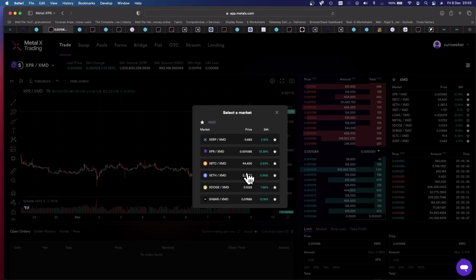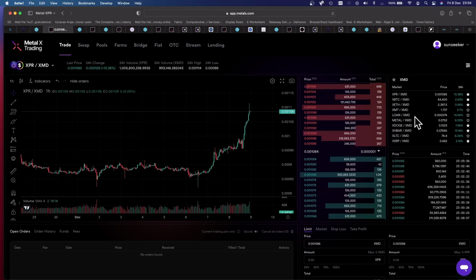And if you look in your wallet, you will see the coins XPR, you will see Metal, and you will see XMT, Loan. These are all coins that are owned by MetalX group. And you'll see that all the other coins have X's in front of them. That means that they're wrapped. So let's go and take a look at XDC.